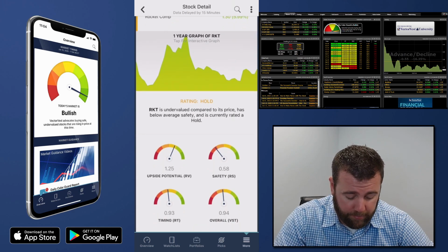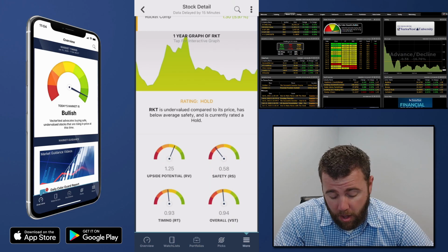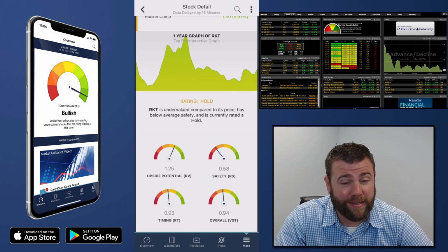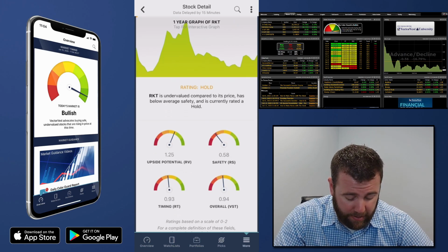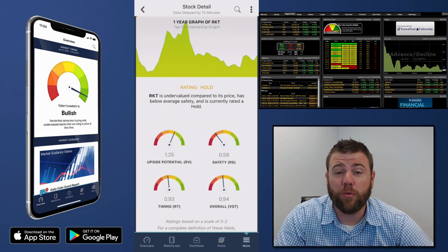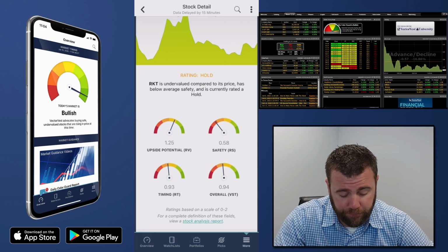overall first and foremost. RV above 1, good long-term potential. RS well below 1 tells us there's a lot of risk to get to that long-term potential. Timing at 0.93 tells us it's in a short-term downtrend. Therefore, the stock is not favorable right now.